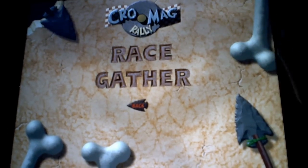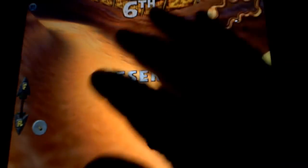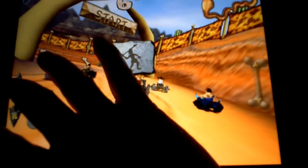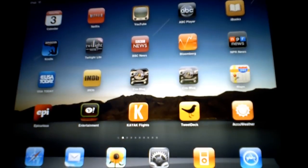So is it worth paying $7 more for it in a little better definition when the graphics aren't that great anyway? It's certainly a lot sharper, but would you pay $7 more? Obviously game developers feel they can charge a bit more for games on the iPad. And I'll crash again there. So that's how games can look.